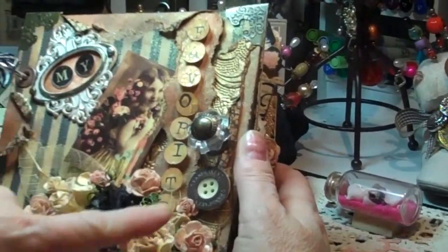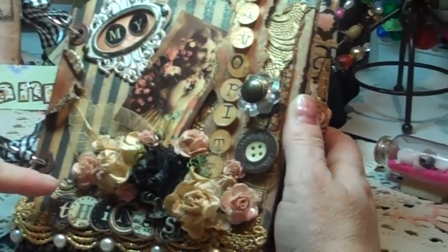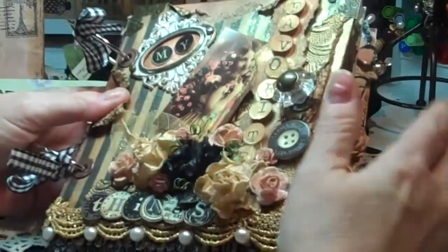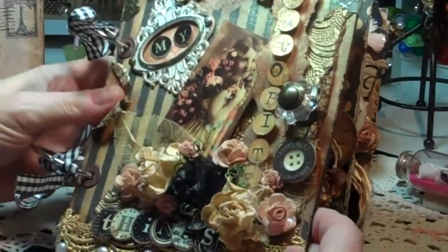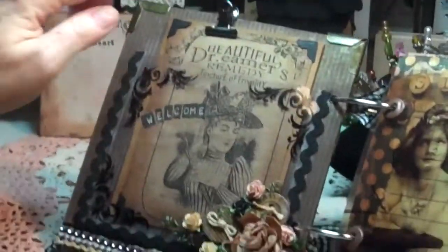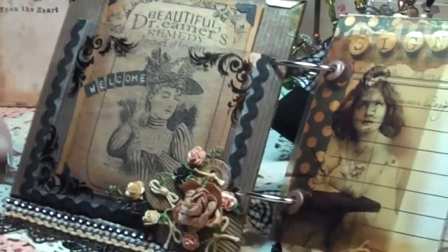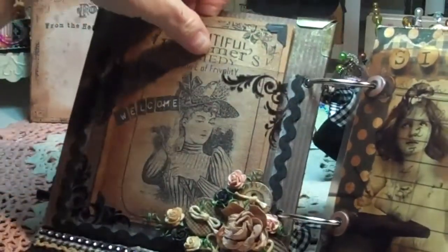my little typewriter keys and buttons and a Tim Holtz knob and some of my papers and wild orchid roses and some of my beautiful laces that I've collected over time. So this is the cover, and you open it up. This is the welcome page, and I made a transparency pocket, and I made a little book, and I'll show you the book.